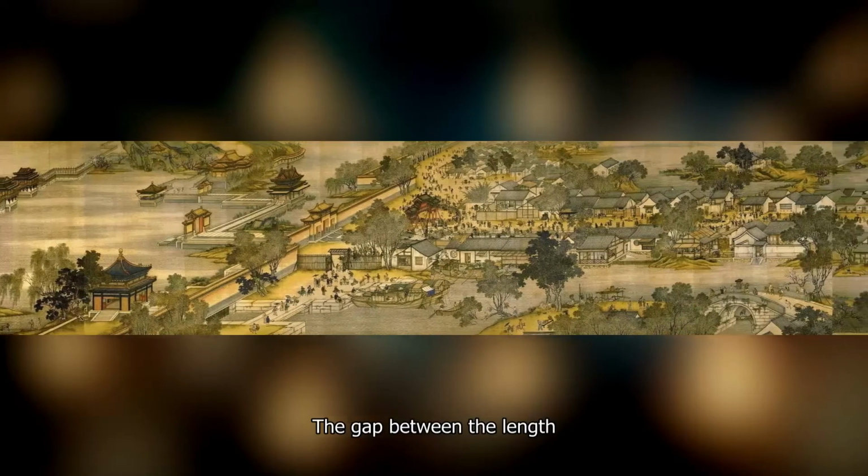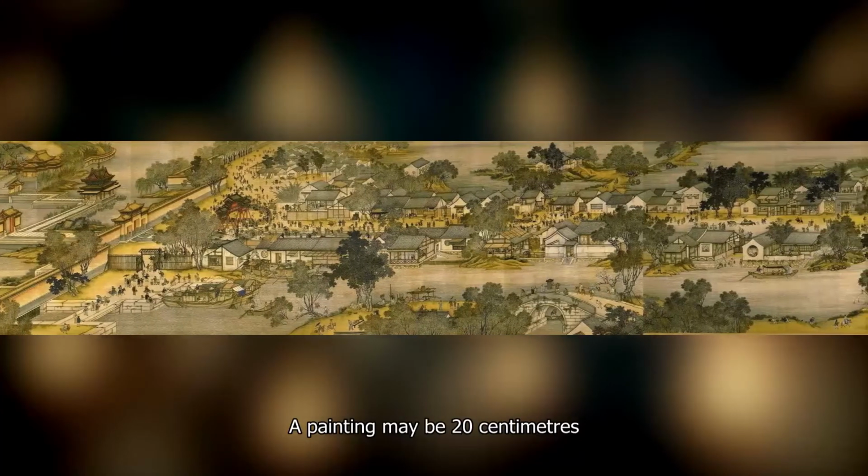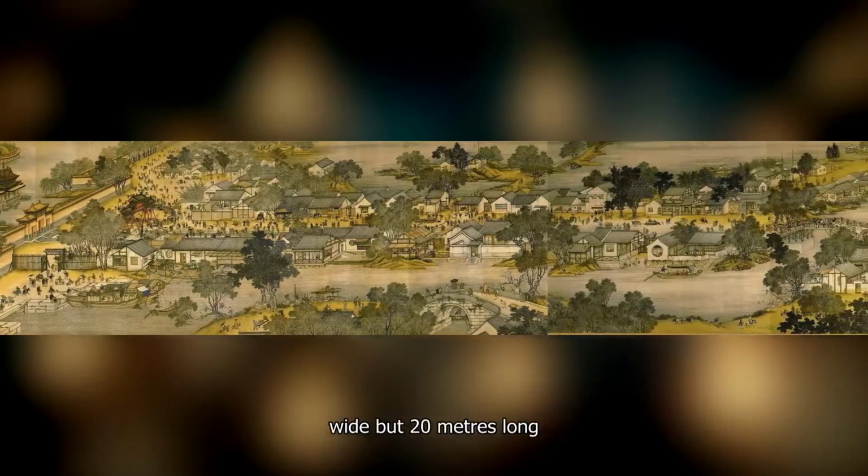The gap between the length and the breadth of these scrolls is usually quite large. A painting may be 20 centimeters wide, but 20 meters long.